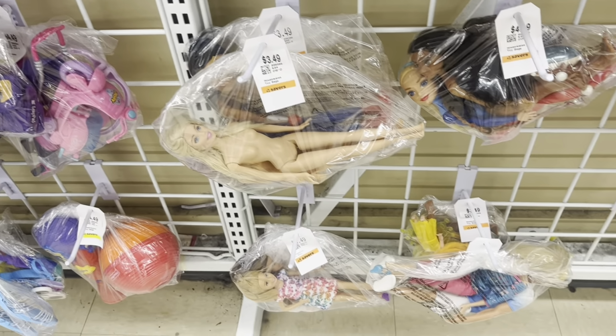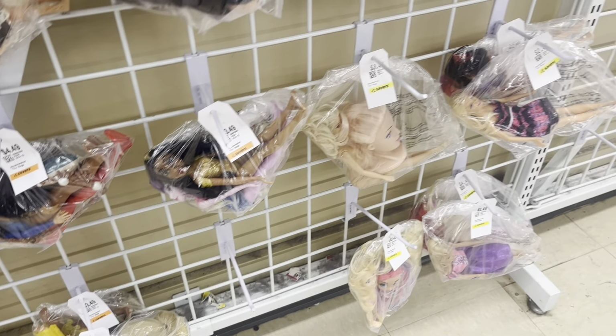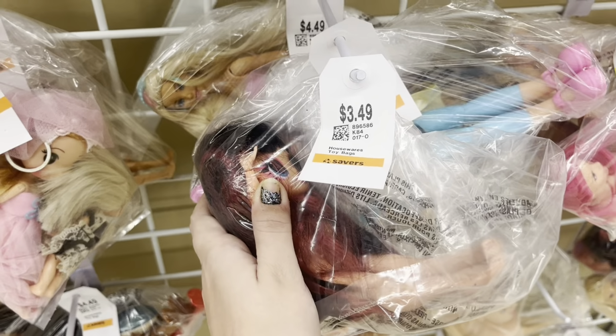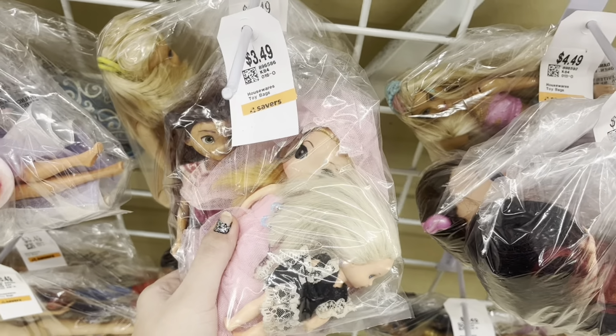It was a wee bit crowded at this particular Savers, so I'm just trying to be careful not to get anyone while I'm filming. But you can see there was an Equestria girl, there's some Disney dolls, there's plenty of OMG. I don't know who she was. She had really big feet. Didn't recognize her very well.